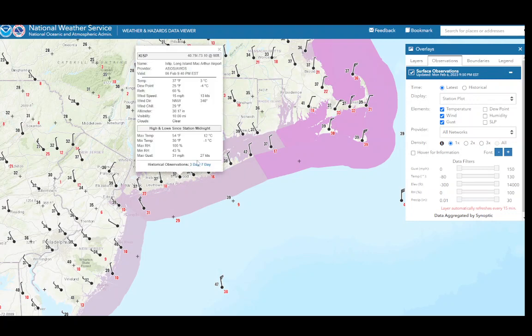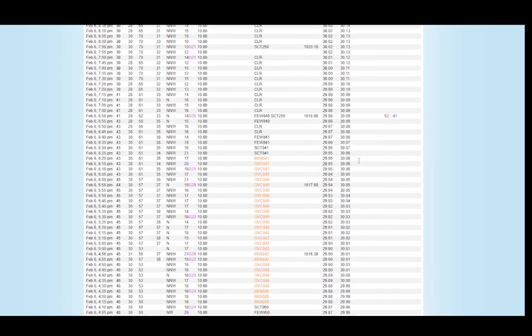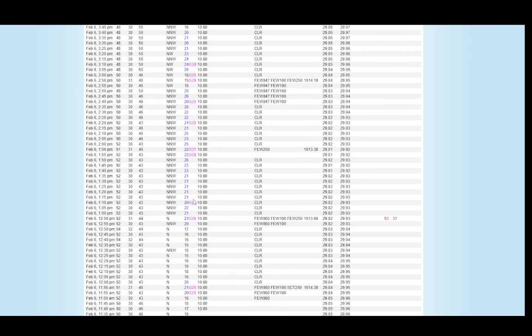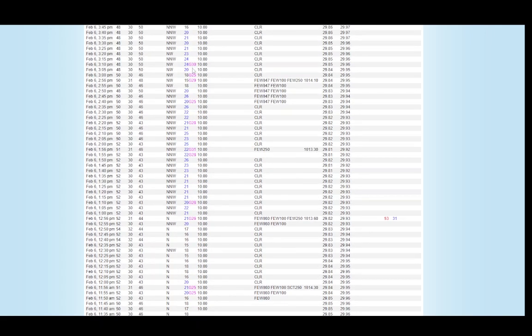Let's take a look at Islip right now. It's down to 37 degrees. It's still above normal for this time of the night, but it was quite mild during the day. I think we got well into the 50s today, and you can see when the temperature started dropping, northwest winds here, and it looks like there was some sunshine in the afternoon.